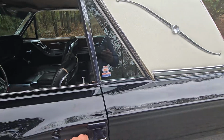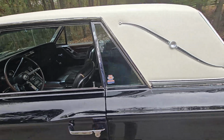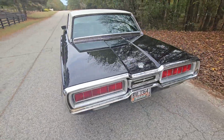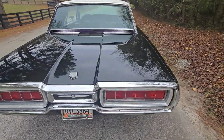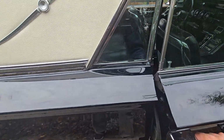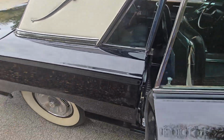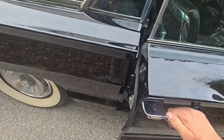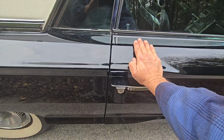The driver's door has always opened and closed easily for me. The windows have been rolling up and down easily for us. I need to grab the key and show you guys the trunk. But the passenger side door, I adjusted the striker today, and when I've gone to just casually close it, it doesn't want to close, or stay closed at halfway. So I've just been kind of closing it firmly.